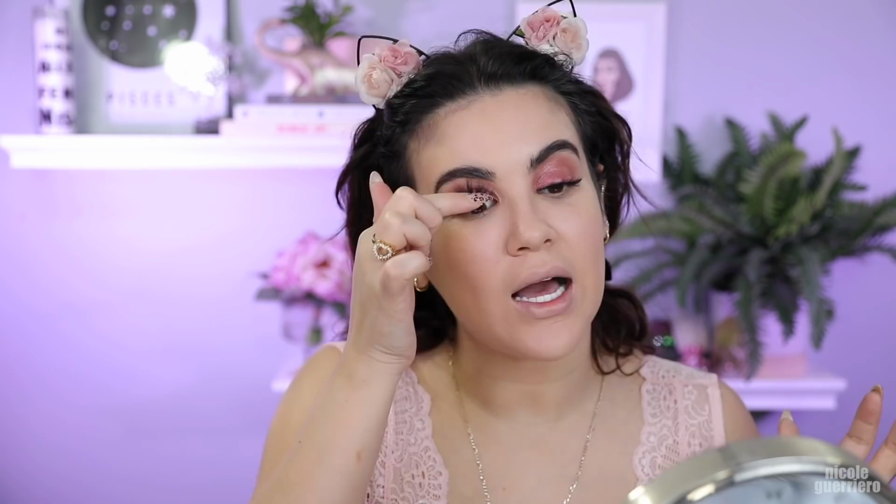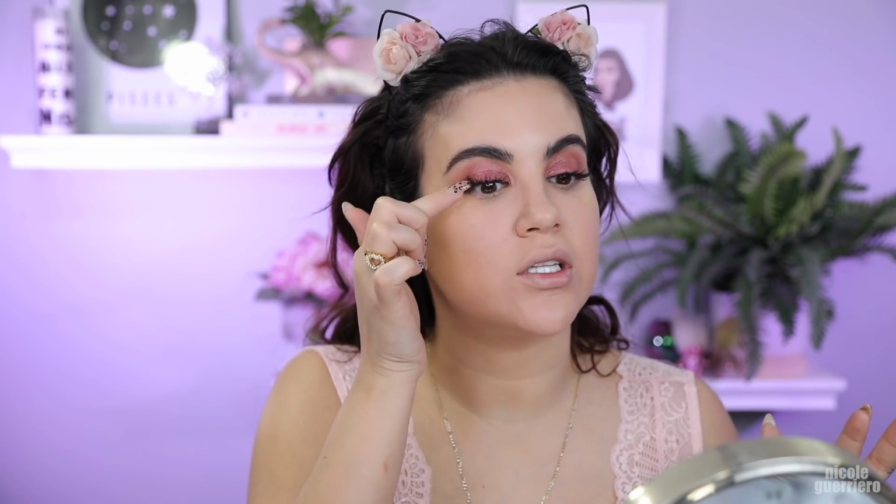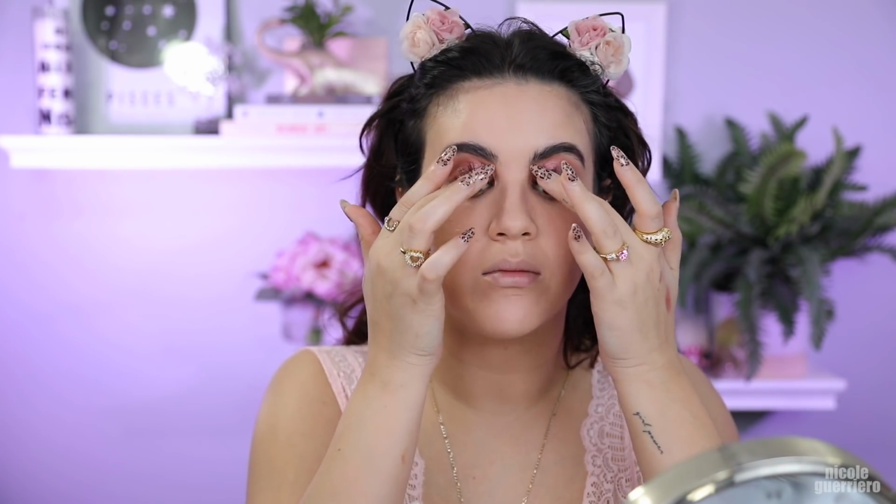So I'm gonna throw on some mascara and lashes really quick. I'm just gonna do a natural, wispy looking lash, so whatever you have will work. I like a lash that has a lot of separation in it so that you can see what's going on behind the lash, because sometimes when you throw on too heavy of a lash, you can take away from the eyeshadow.